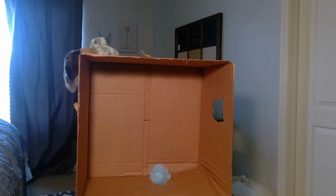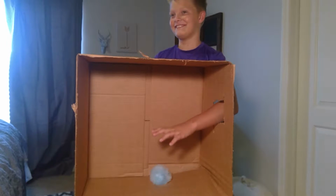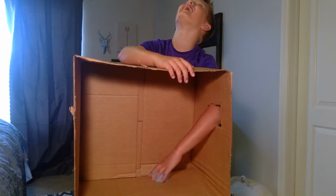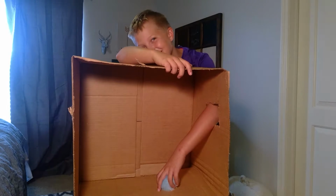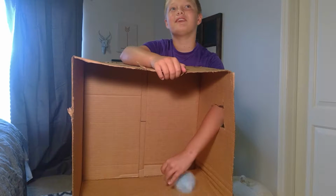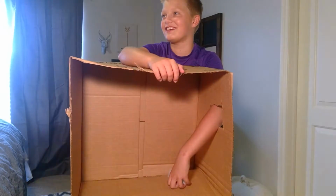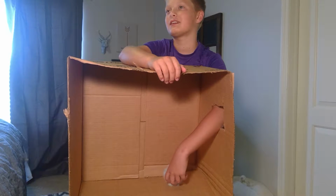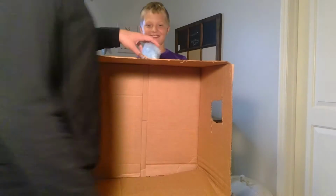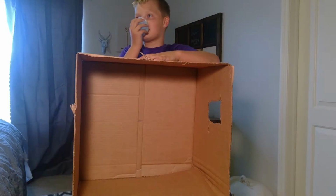Next item is a little fuzzy ball thing. Okay, we're back. You can take that off now. I know what this is. I've seen it before today. But it really smells good. It's like the blue cotton ball thing. Yeah. It smells good. Oh, it does? I didn't even know that. Wait, it does. I'm surprised you got that. Good job. That's 2 points out of six.